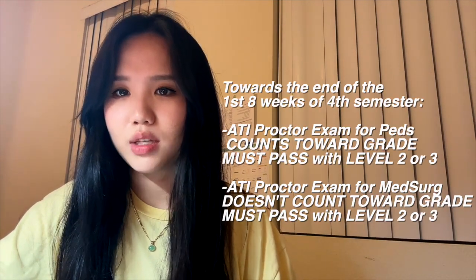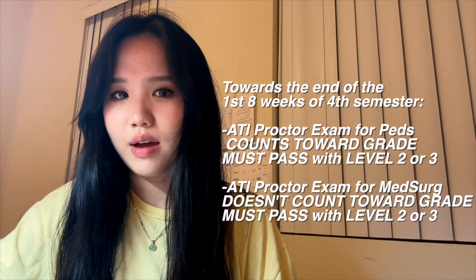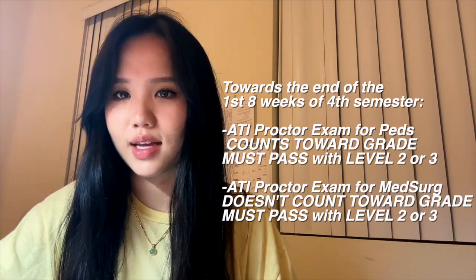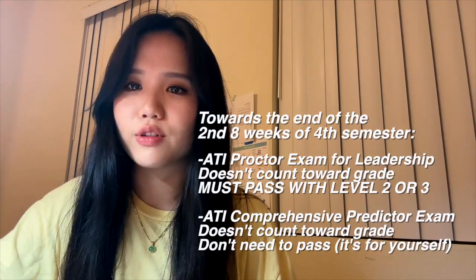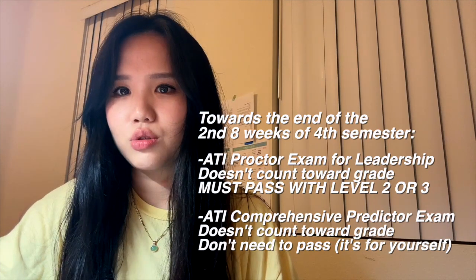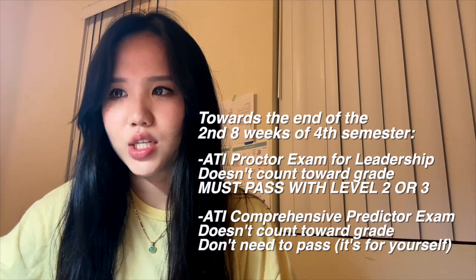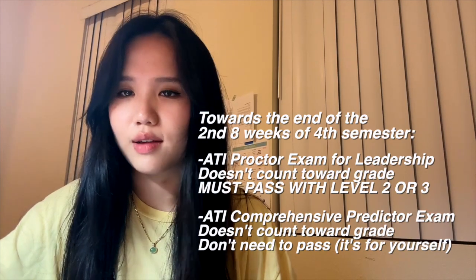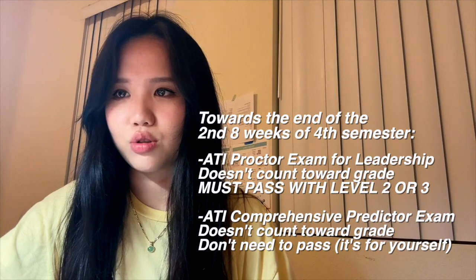But then she also makes you take the MedSurg proctor exam. That one, you have to get a level 2 or 3, or else you're going to have to keep taking it again and again, but it doesn't count into your grades. And then for the second 8 weeks of your 4th semester, you have a leadership proctor exam. That one also doesn't count into your grades, but you again have to pass with level 2 or 3, or else you're going to have to keep retaking it, plus remediation, until you get a 2 or 3.